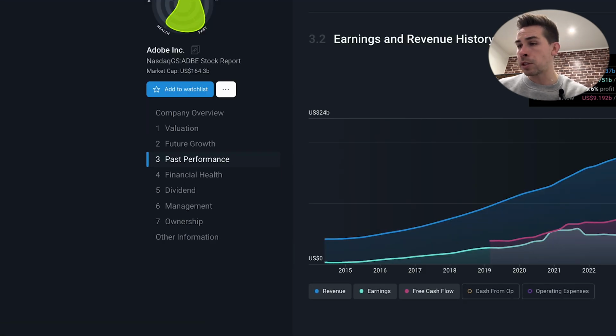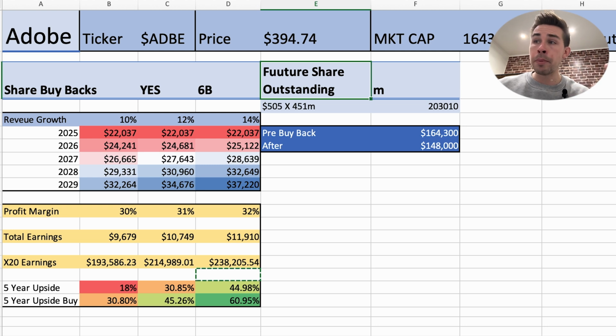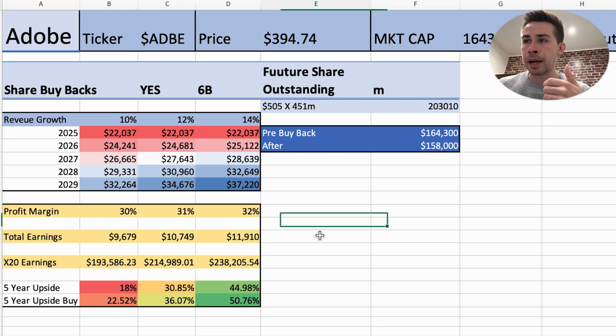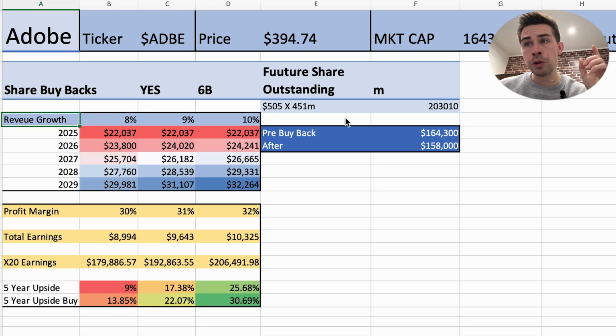So let's have a look at some numbers, because like I said, last time we looked at some numbers, Adobe was a $500 stock. Since then, it has fallen to $394, so quite a significant drop. Last time I said it wasn't a buy. Let's see what I think this time. I have priced in a share buyback, because they are probably going to be aggressively buying back shares, around about 6 billion. I'm going to change the revenue growth to 8, 9, 10% growth a year. Like I said, I think they're probably going to grow around that 10% a year mark.